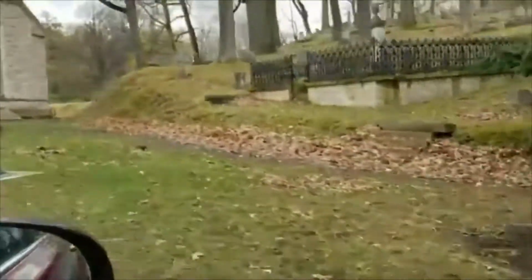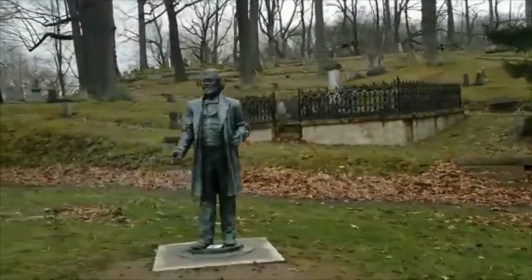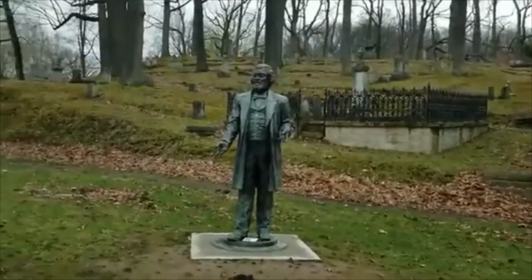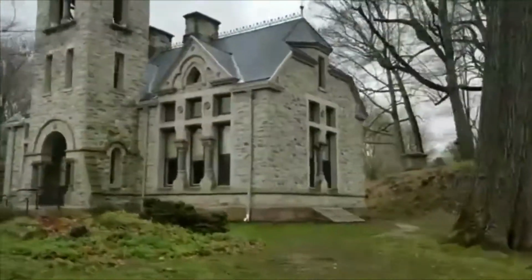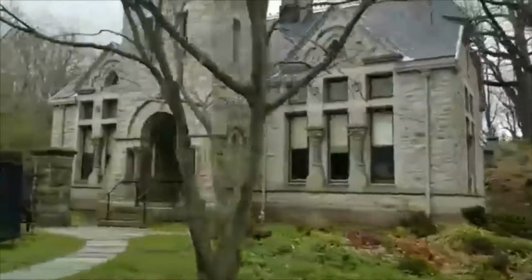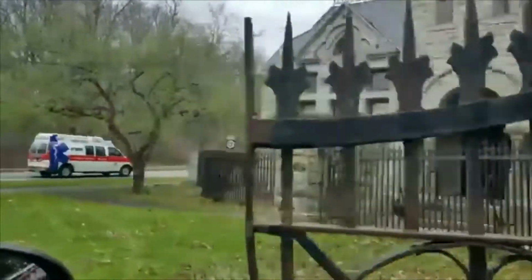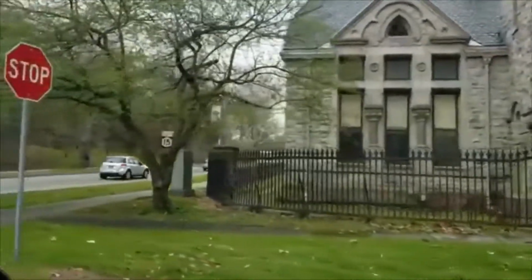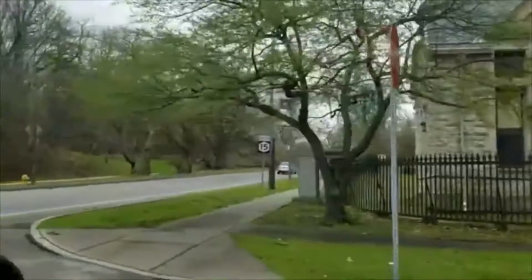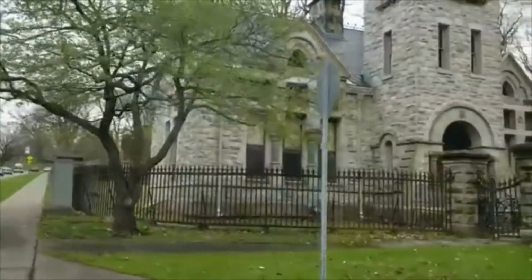So there's Frederick Douglass right there. Hold on, let me get a shot of Frederick Douglass. That's not his burial place, but it is here. Or a statue. Yep. Alright, so that concludes our little impromptu mini tour of the Mount Hope Cemetery in Rochester, New York, burial place of Frederick Douglass and Susan B. Anthony.